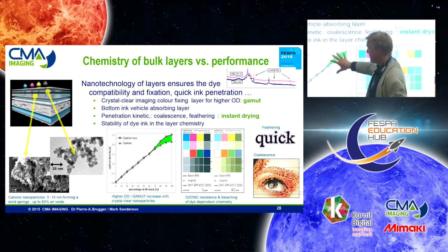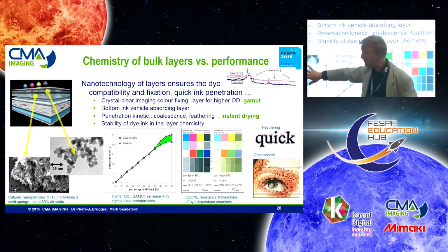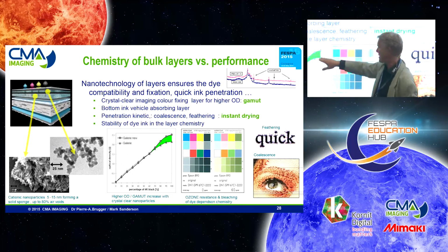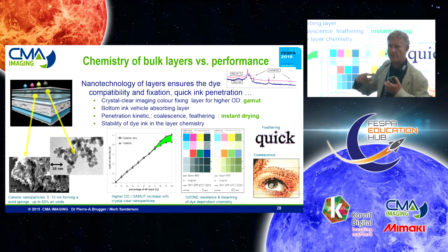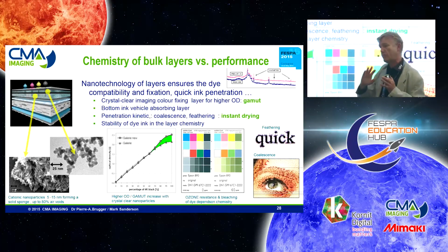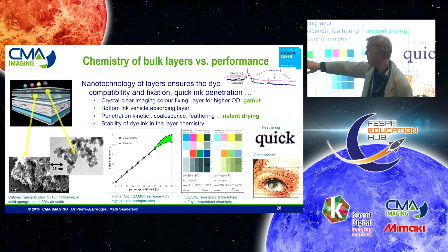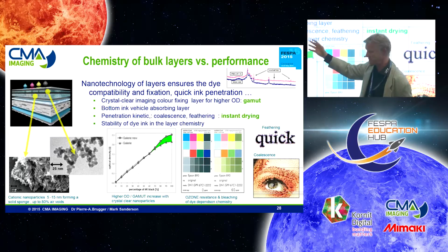Why is it important? Because I said that you can have very transparent particles, so that means for the photographer you can have a curve which is like that, so that you cannot print more than maybe 2.1 in density. But if you have a more transparent layer, a better chemistry, you can even go up to 2.5 with the same ink, the same profile, the same everything. So it's really material science which brings you a higher density range.